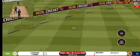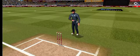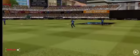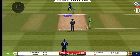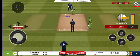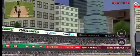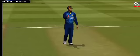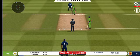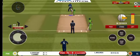That is in the air and in the gap as well. Goes for 4. He seems to have carried his form from the last match. That's gone high in the air, and that's gonna clear the boundary for 6. Oh, he has got a wide range of shots. What is he going to do next?